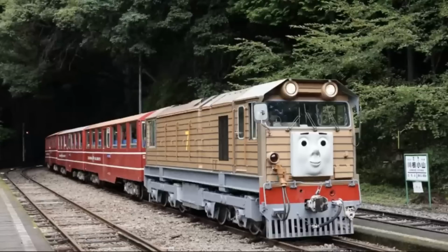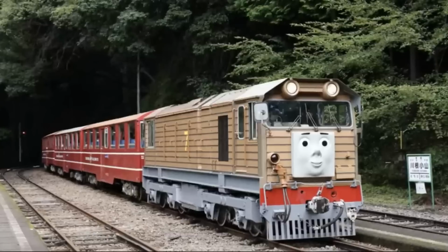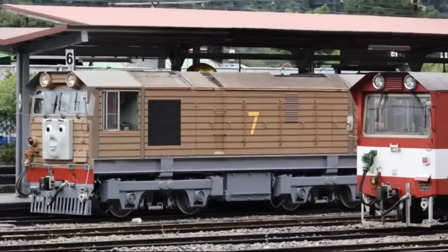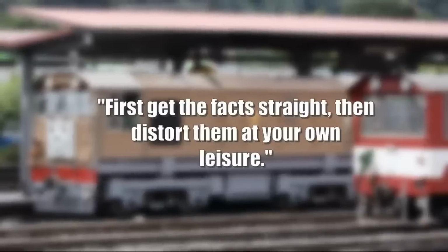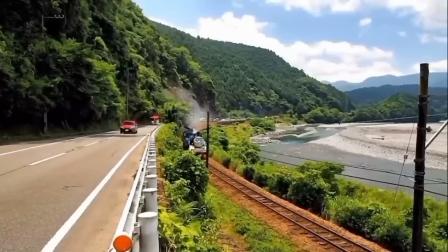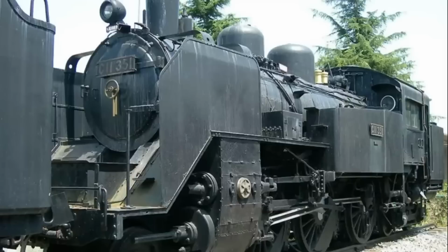And now that we've explained this thing, I'm sure you're wondering how I feel about it. You know, being the dark side of Day Out with Thomas guy and all. This thing is awesome. When I think of Oigawa, I think of one term. First, get your facts straight and then distort them at your own leisure. I'd personally say Oigawa embodies this to the best degree. Most of the engines they have do not look like Thomas characters. Thomas looks really nothing like a C11.